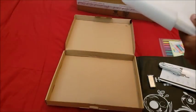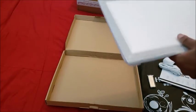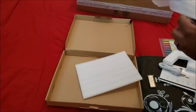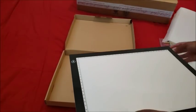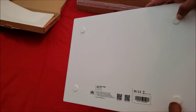And I originally was looking for an A3 light pad, and then I realized, why do I need something that big? Where I do big diamond paintings, usually the bigger ones come from Diamond Art Club, and this size is perfect. This one is an A4. It's a little bit bigger. I paid $35.99, I believe, for it. On the back, I thought it was cool that it has the things on the back so it doesn't slide.